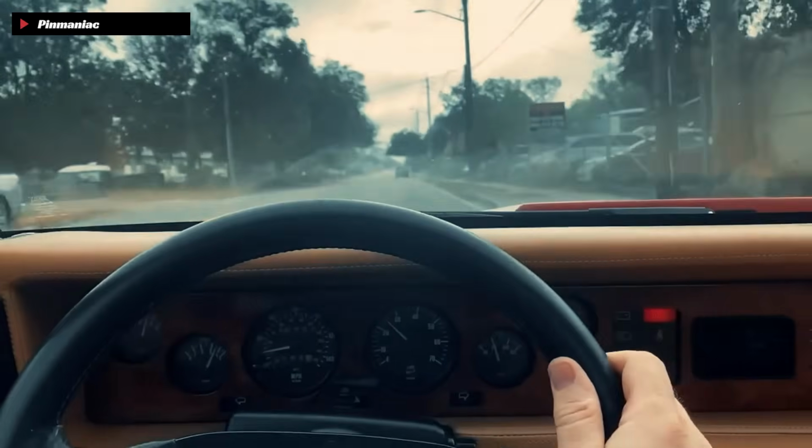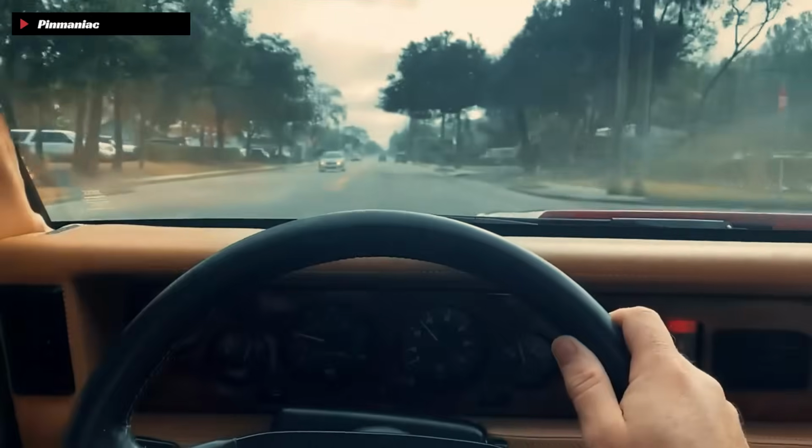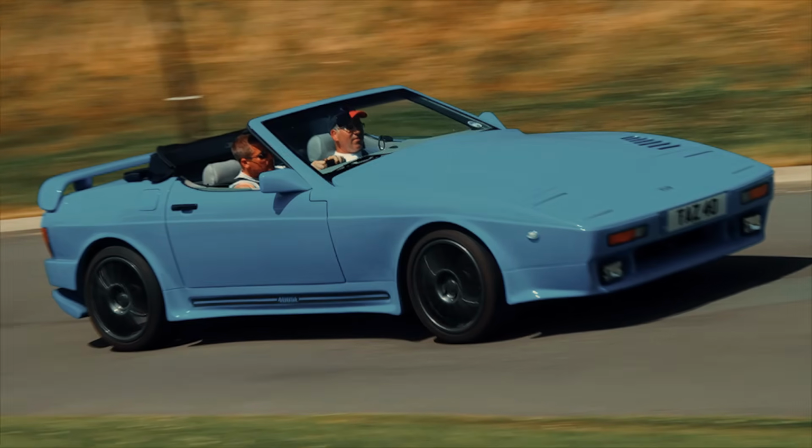And it's also rare. Only about 1,100 convertibles and 400 coupes were made for North America. And that scarcity is precisely what could drive appreciation in the coming years, if not hold values steady.